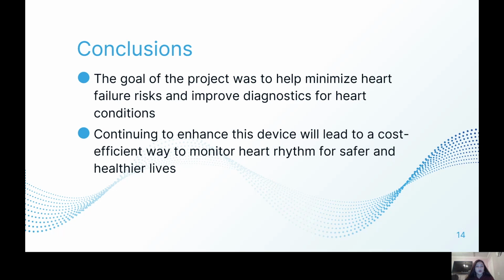In conclusion, our goal was to reduce the amount of individuals that die from heart failure. It is important to catch this early on and be able to monitor it in real time. We accomplished this with our device and were able to create a final design that would be wearable, affordable, and reusable. Working to improve this device and adding features mentioned in future work will save many lives and have people have a healthier lifestyle in a way that is easily accessible to everyone.